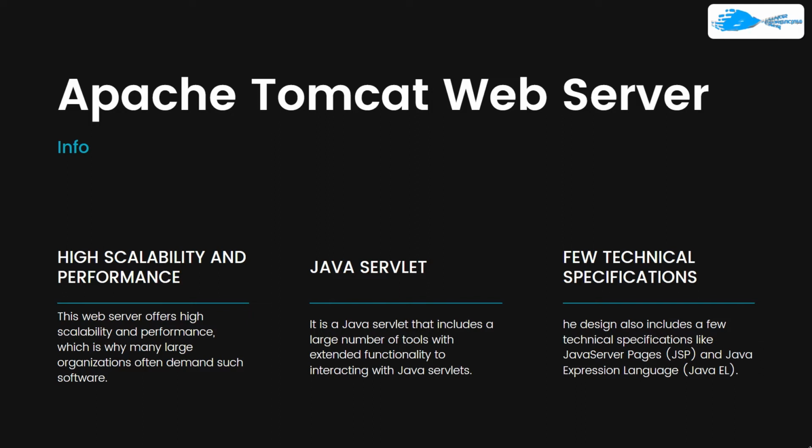It is a Java servlet container that includes a large number of tools with extended functionality to interact with other Java servlets. And if we talk about some of the other technical specifications, then the design of Apache Tomcat Web Server also includes a few technical specifications, that is JavaServer Pages, which is JSP, and Java Expression Language, which is Java EL.